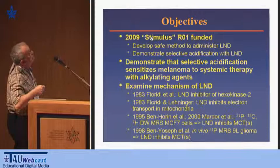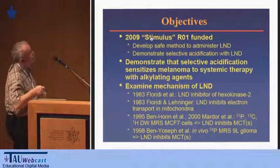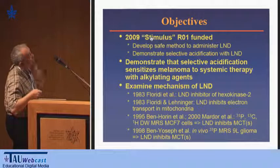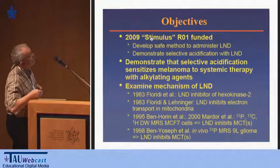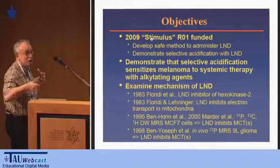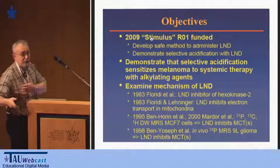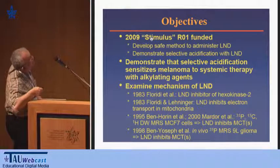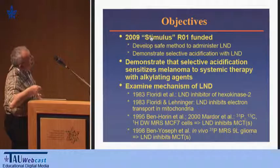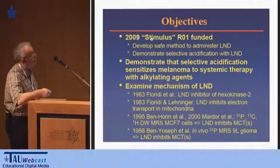We obtained a stimulus. This is thanks to President Obama. We were stimulated to look for a safe method for administering the Lonidamine, and also to look at whether this effect was general to many other tissues that are involved in glycolytic metabolism, or was it specific for the tumor. And we were in fact able to demonstrate that it was quite specific for the tumors. And then we also wanted to examine the mechanism by which Lonidamine was acting.